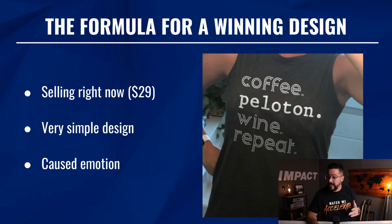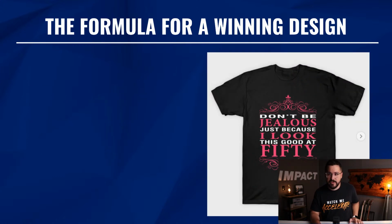One of the things I love about it is it combines niches. You got the coffee niche, you got the wine niche, you got the Peloton fitness niche, combining niches, right? We talked yesterday about combining niches. It's a great strategy, and this is a t-shirt that is crushing it that does that. Let's look at another one.